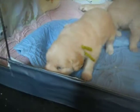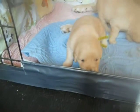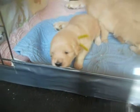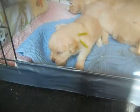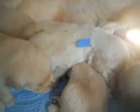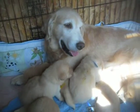Oh, and I'm blocked on this one. Mocha here found a piece of plywood next to her crate. Oh boy, that sun is bright. I face south, so I'm getting a lot of sun. Hey, little girl. Hey, pumpkin pie. Pumpkin. Hey, pumpkin. Yeah, I've no doubt these guys will be running around here playing by this evening, so I better get this uploaded.